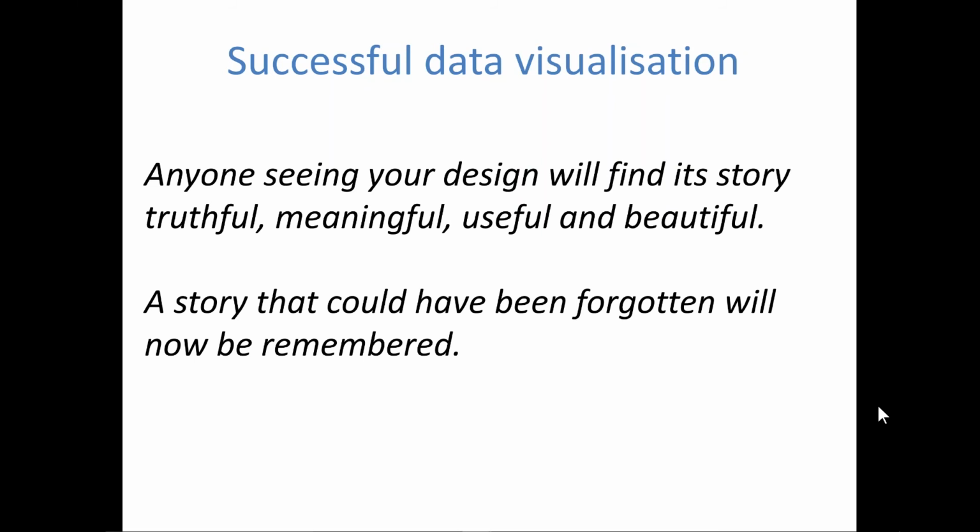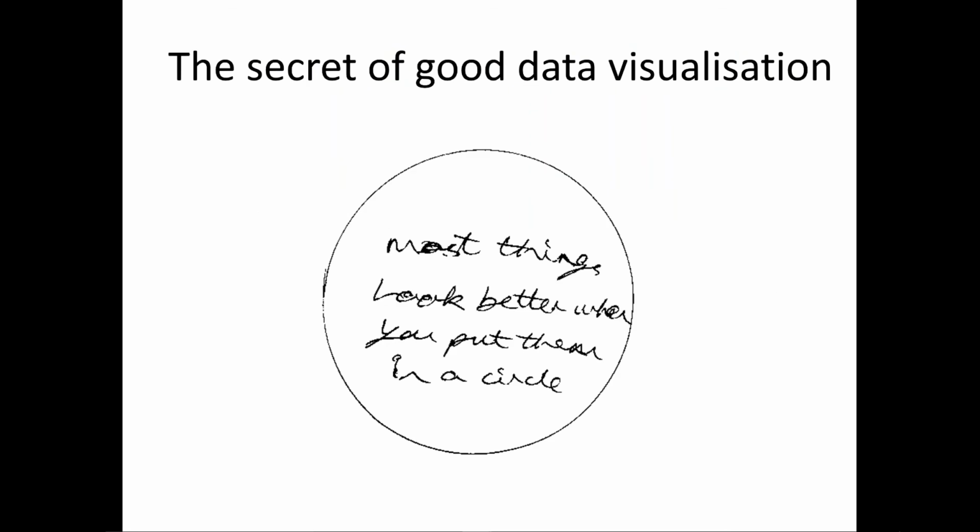So I think a key thing around successful data visualization is that anyone seeing the design will find that the story is truthful, meaningful, useful and beautiful. So you actually capture people by the fact that you presented data in a way that makes them want to look at it. And also a story that could have been forgotten will now be remembered. So people will remember the data within that, which highlights things such as the number of people who are undiagnosed with diabetes or with atrial fibrillation within the CCG or individual practices.